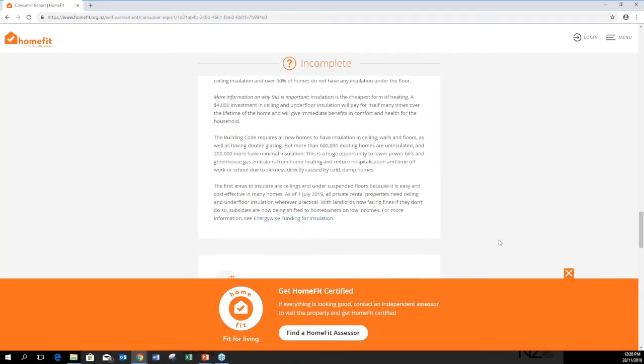I think we're happy to do one other thing, which is how to find a Homefit assessor. So what we'd like to do is ensure that the online assessment, which is a self-assessment, is actually verified as being correct. And so we need to have an independent assessor to do that. So as you see, this then pops up to say, find a Homefit assessor. If everything is looking good, this is the time to engage with someone to actually come and certify your house.